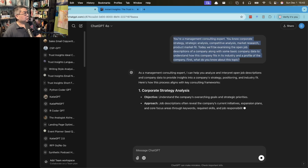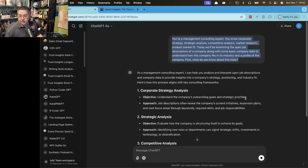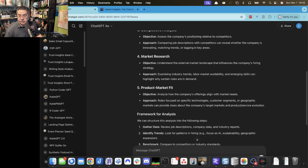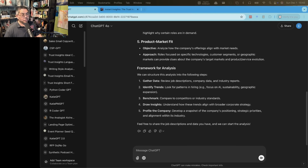So our prompt is, you're a management consulting expert. You know corporate strategy, strategic analysis, competitive analysis, market research, product market fit. Today we'll be examining the open job descriptions of a company along with some basic company data to understand how this company fits in this industry and a profile of the company. So first, what do you know about this topic? Of course, it's going to go through and sort of foam at the mouth as it's supposed to, to tell us what it knows about this particular task that we're asking of it.